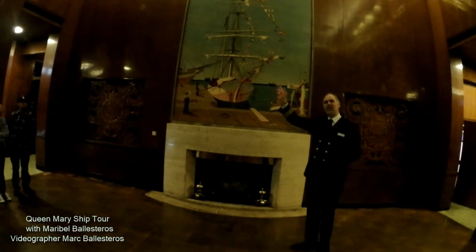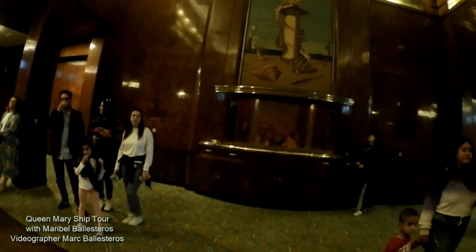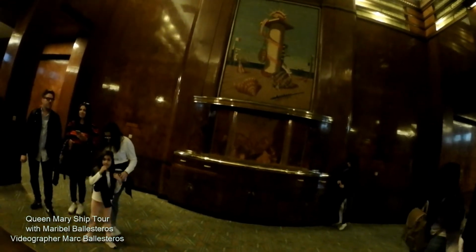There are 2 paintings in the room by the same artist, Edward Wadsworth. This one is called Dressed Overall at the Quay. When a ship is dressed, that means she's wearing all of her signal flags. This piece is called At Sea. It is very symbolic, very surrealist. This piece is over a pantry, a warming station for the stewards. Hot coffee or tea would be served right there. There was a refrigerator underneath for cold snacks.